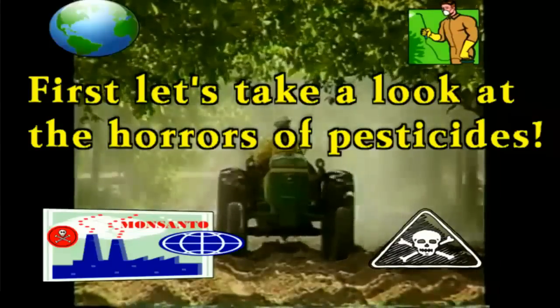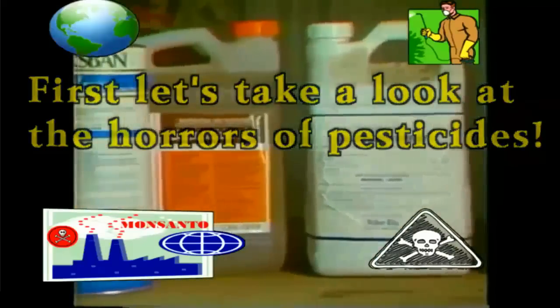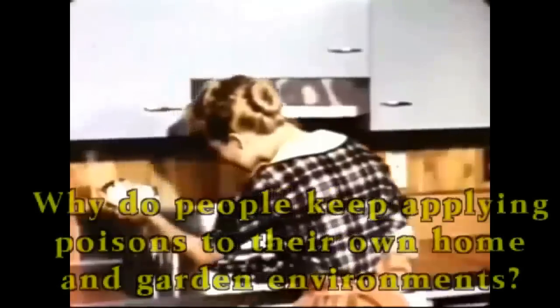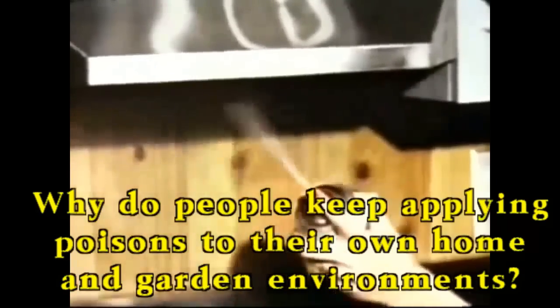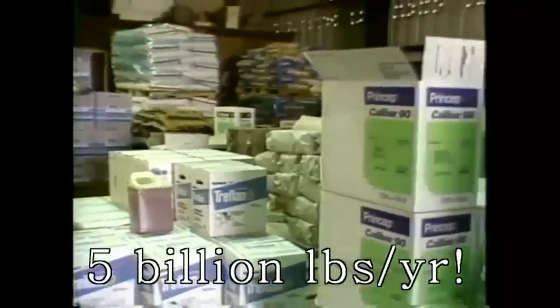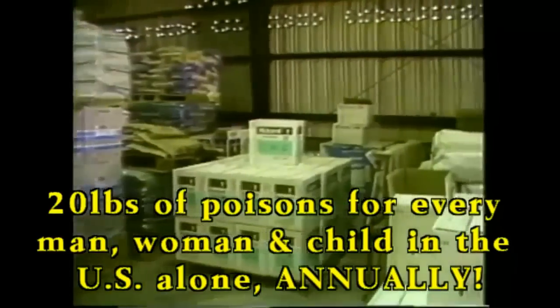Let's touch on the subject of pesticides. If you go into just about any hardware store's pest control aisle, you can smell a noxious odor oozing from the virtual smorgasbord of chemical substances. Amazingly, most people seem to accept this as perfectly normal, without even considering the dangerous effects to our environment. America produces a mind-boggling 5 billion pounds of pesticide products each year alone. That's almost 20 pounds of poison for every man, woman, and child in the United States, annually.